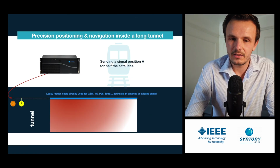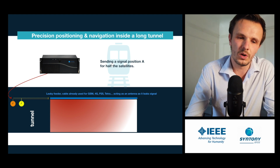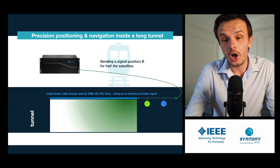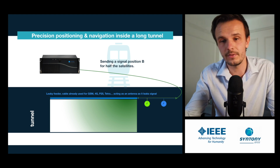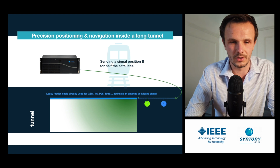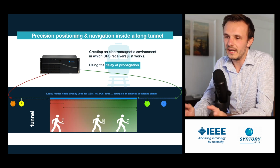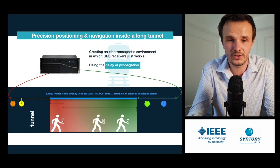So that means that we can use one output of our unit, send it to one side with one particular position, and we can send also another signal with a different position, the other half of the satellite, to the other side of the leaky feeder. And when you do that, you are able to recreate an electromagnetic environment in which the GPS receiver just works.